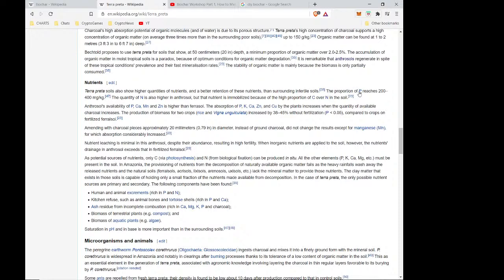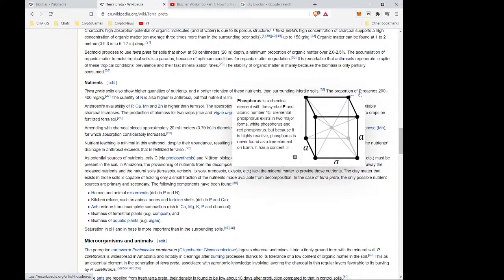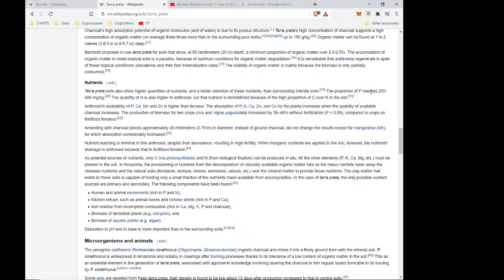The proportion of phosphorus, potassium is K, I know that. The proportion of phosphorus reaches 200 to 400 milligrams per kilogram. The quantity of nitrogen is also higher in anthrosol. That's human altered soil. That's what anthrosol means. But that nutrient is immobilized because of the high proportion of carbon over nutrient in the soil, nitrogen in the soil.